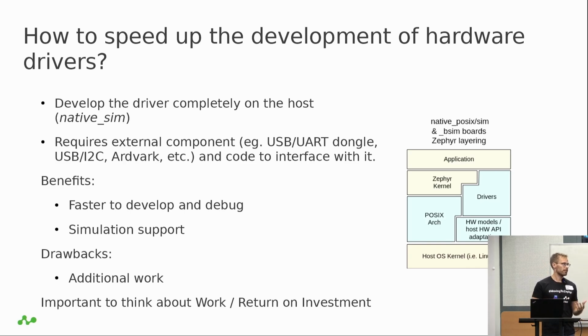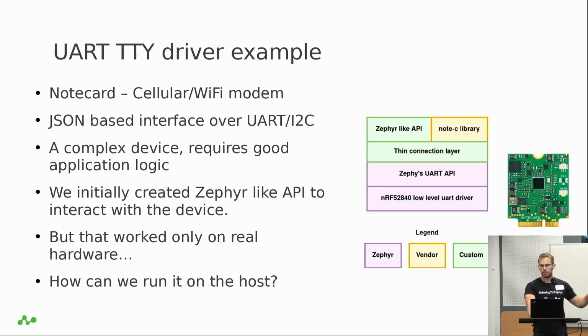For the UART, that's usually the simplest problem, because almost every single embedded developer has at least 2 USB to UART dongles in their cabinet. But there are some other products or boards that you can buy that are basically USB to I2C, Aardvark, or similar. The benefits there are that it's faster to develop and debug. You don't have to flash the code on some kind of board. You have better debugging tools, and you also have simulation support. Drawbacks: additional work. You need to write some kind of glue code. So it's important to think about how much work you're going to put in and the return on investment.